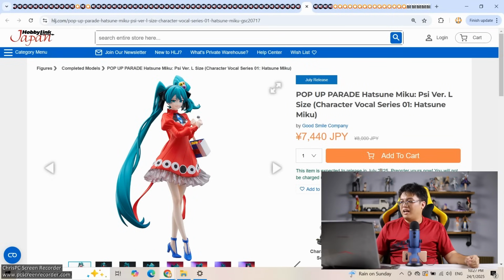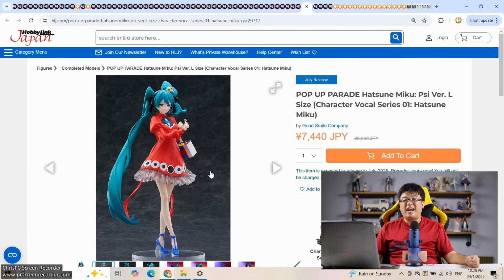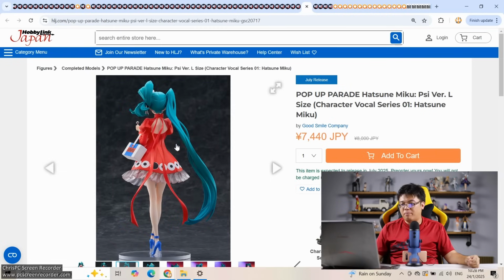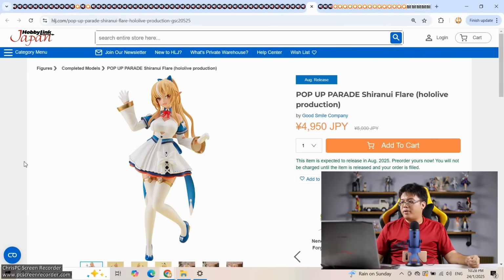Hatsune Miku Sai version L. L size, 8,000 yen, July release. Okay, at first glance, I thought this figure was quite underwhelming. Like, I feel like I'm looking at a prize figure, to be honest. Yeah, a Furyu prize figure or a Sega prize figure. And then I took a closer look at her face. Her face is kind of nice actually, just that I'm not sure what to think about her dress over here. Like, I'm not a fan of the design.